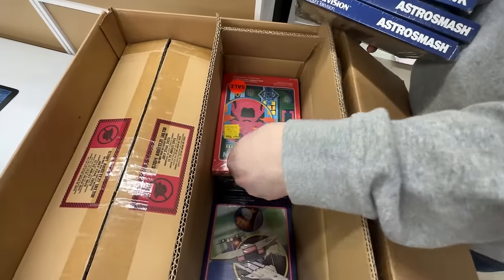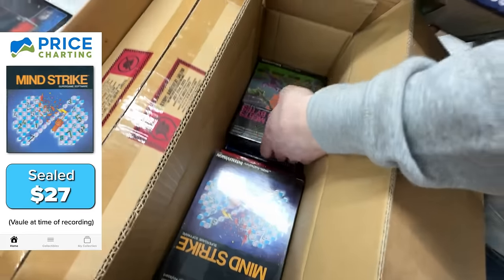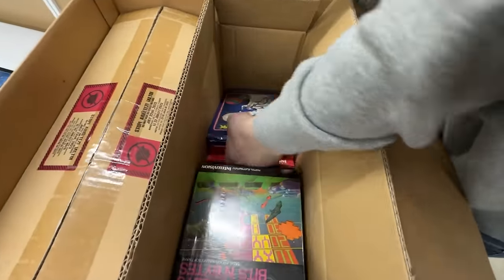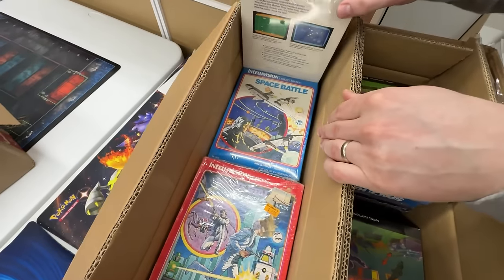Star Strike, Tron, Mazatron, another Mission X. I like seeing the off-colored boxes. So Mind Strike is a good one. There's another Mr. Basic. There's a lot of duplicates. Space Hawk, yeah, Night Stalker. And I'm gonna assume more of the, is this all sealed Intellivision pretty much? It's all sealed. Hey, the condition is right. You can't go wrong there.